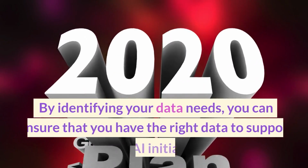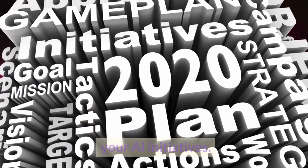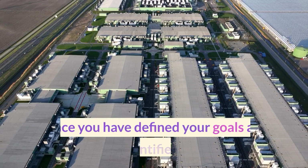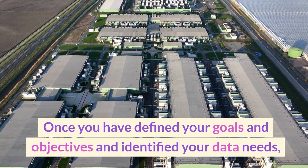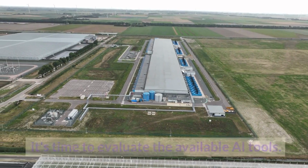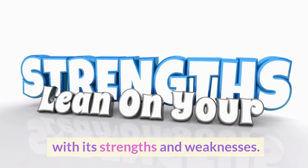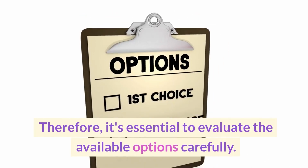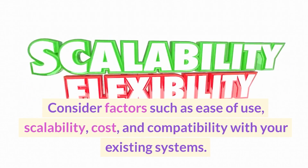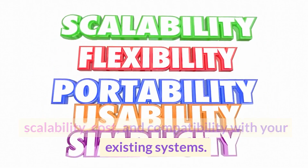By identifying your data needs, you can ensure that you have the right data to support your AI initiatives. 3. Evaluate available AI tools. Once you have defined your goals and objectives and identified your data needs, it's time to evaluate the available AI tools. There are numerous AI tools available, each with its strengths and weaknesses. Therefore, it's essential to evaluate the available options carefully. Consider factors such as ease of use, scalability, cost, and compatibility with your existing systems.